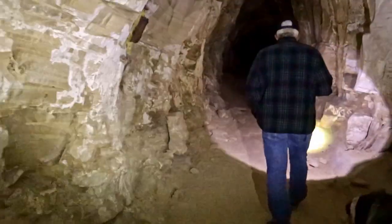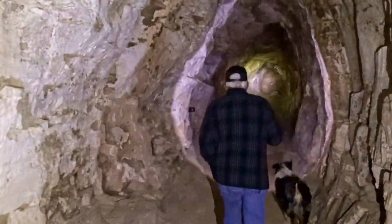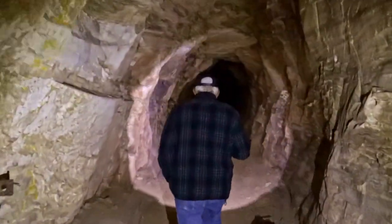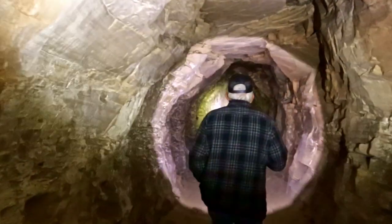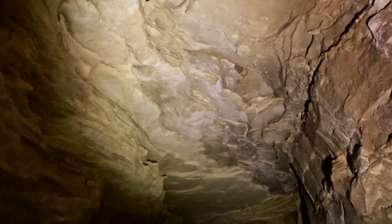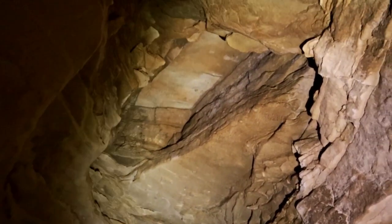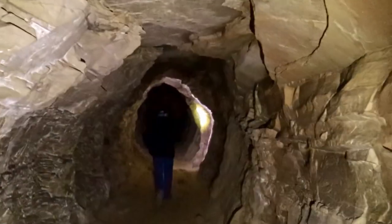Wow. I don't think it goes very far, but hey, interesting. I don't know what they were looking for. Wow. Pretty nice tunnel, huh? Yeah.